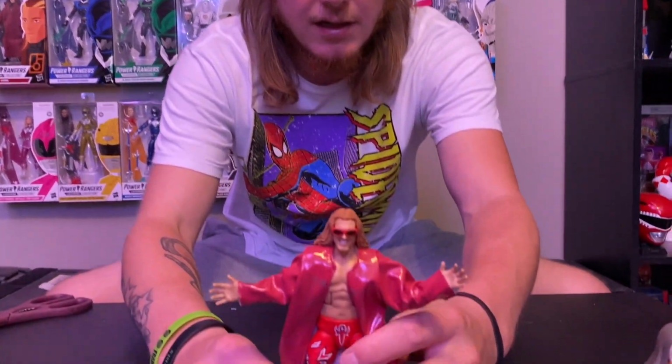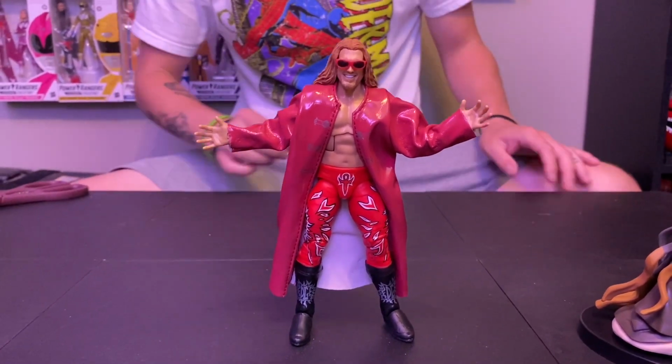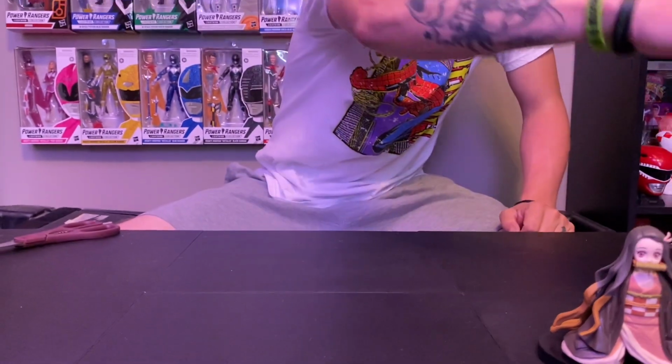So there is Edge. I love it. This figure is fantastic. So definitely go check your Target to see if you can find it on clearance. You will not be disappointed. So there he is. All right.